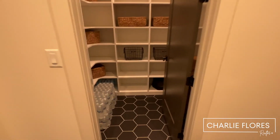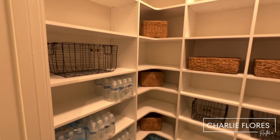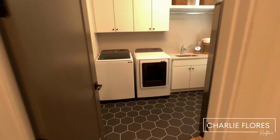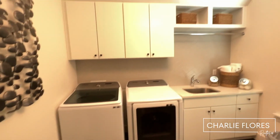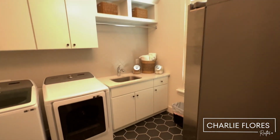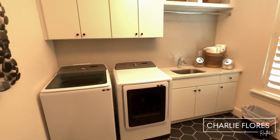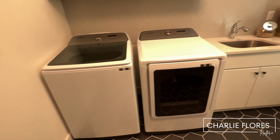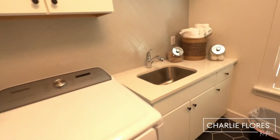Over here we have the pantry, very nice size. You can walk in, plenty of storage. And here we have the laundry room. The laundry rooms by MasterCraft are pretty big. They give enough space where you can fit your washer, dryer, cabinetry, sink, and then add in a fridge.